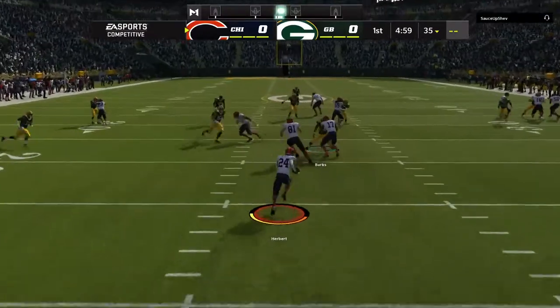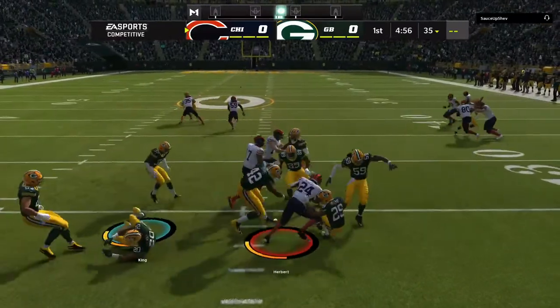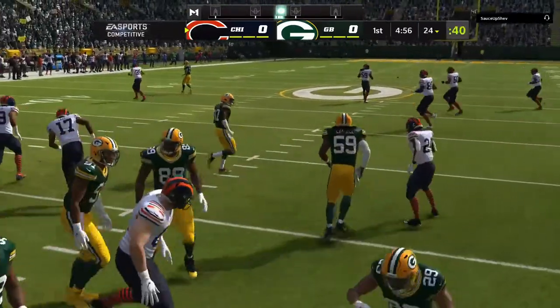This will be fielded inside the 5. And he'll be tackled just shy of the 25.